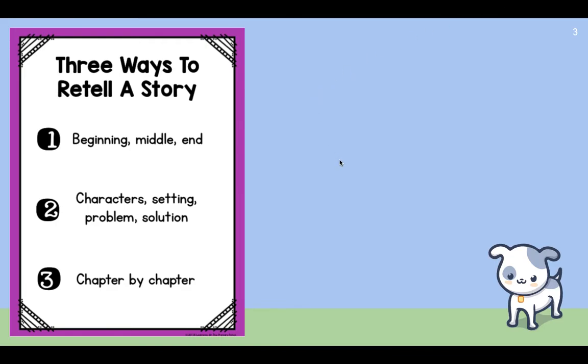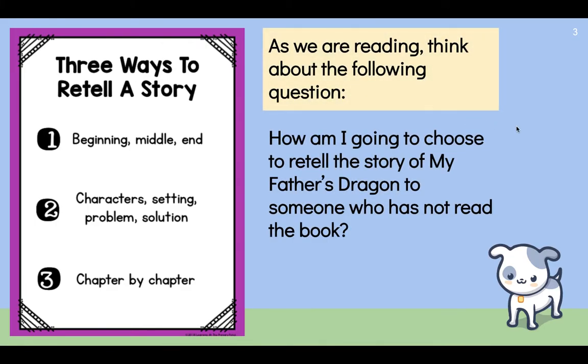Okay? So as we are reading, we're going to think about the following question. How am I going to choose to retell the story of My Father's Dragon to someone who has not read the book?